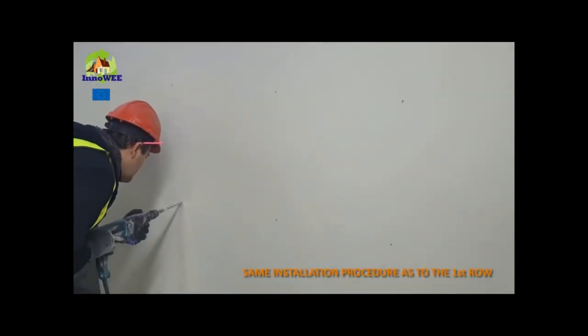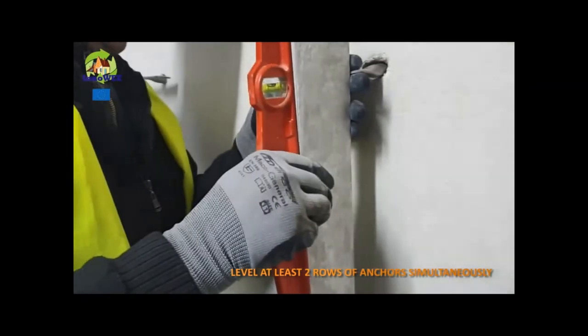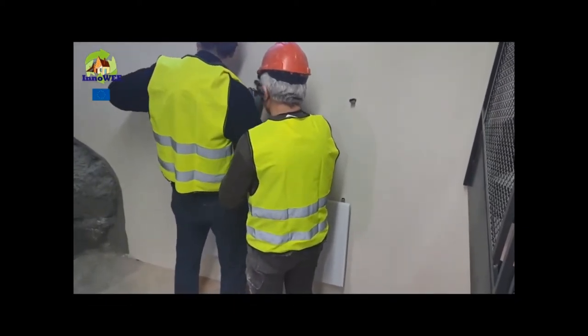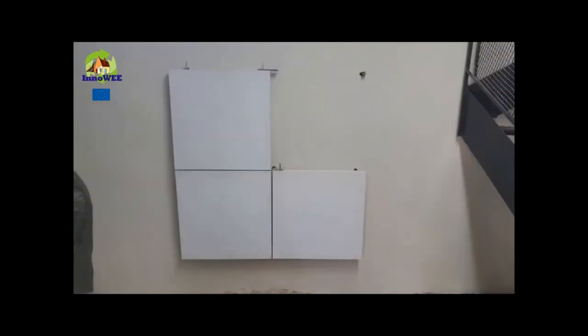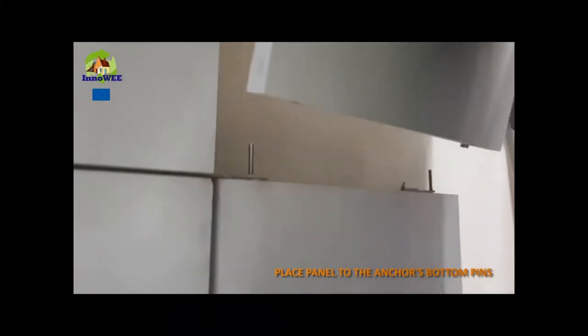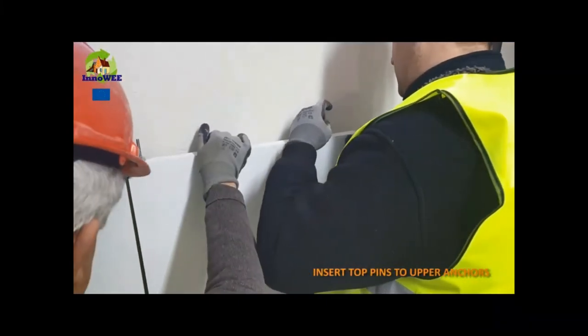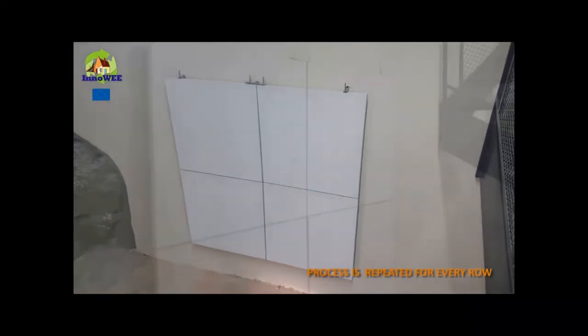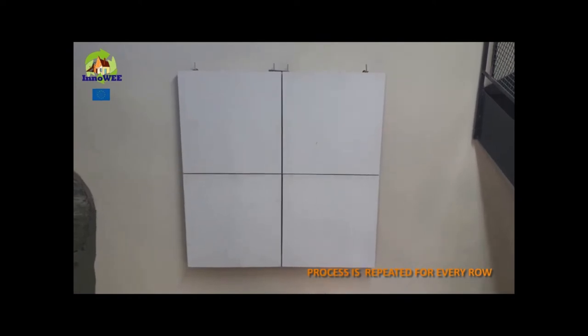Okay, we are inserting the anchoring. We put the glue. And this is the final result with the anchor. We level it. We take the measurement for the second line of wall and the top part of the first line. We level it. And 90 minutes later, we install the panel. This is the final result with the four panel installation. This is the first one.